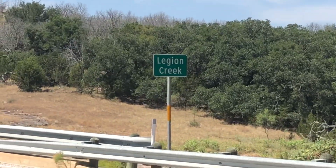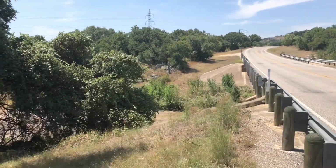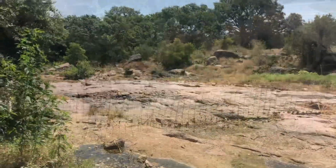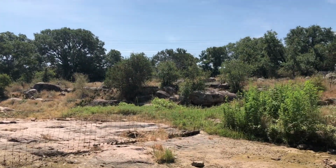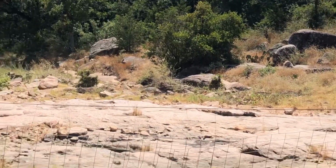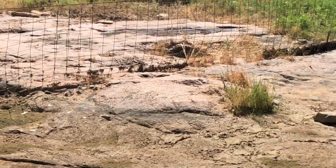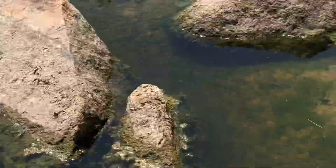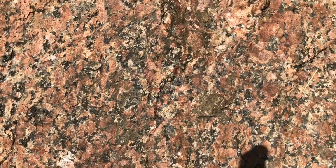So I picked Legion Creek, and I saw a bunch of granite down in the bedrock. So I'm gonna see if I can make my way over there because there's a fence. But you can see all these granite boulders, and then again, the bedrock of this creek is all that same granite. And here you go, this piece I'm standing on right here. This is the exact same granite formation that is on Enchanted Rock.